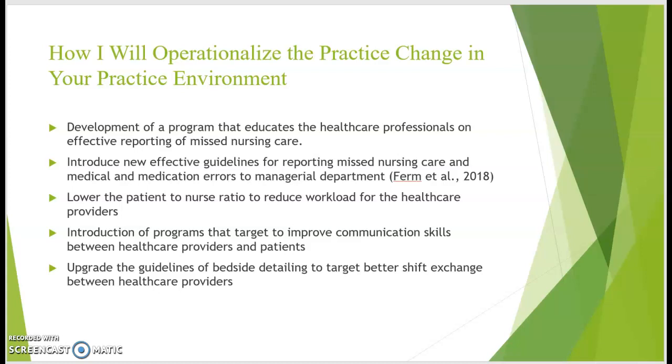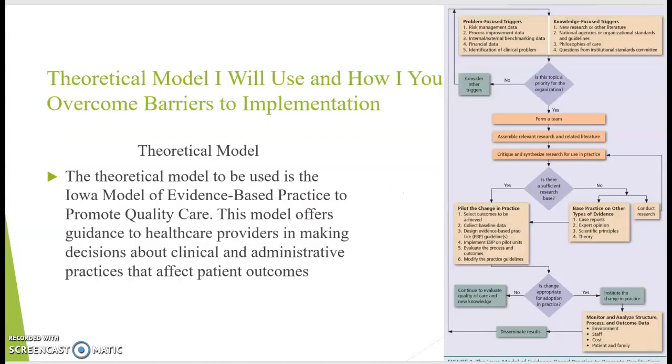Upgrade the guidelines of bedside report to target better shift exchange between healthcare providers. The theoretical model I will use is the Iowa Model of Evidence-Based Practice to promote quality care. The model offers guidance to healthcare providers in making decisions about clinical and administrative practice that affect patients' outcomes.